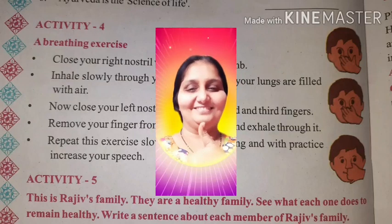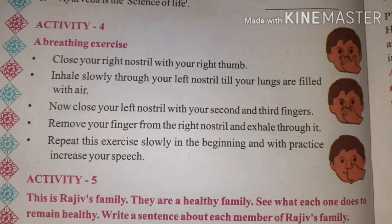Then repeat this exercise slowly in the beginning, and with practice increase your speed. Okay, it is speech is written, but make a correction, it is speed. Okay. So this is the pranayam known as Anulom Vilom Pranayam. Okay. So this way you will be practicing every day and it's going to improve your health also.